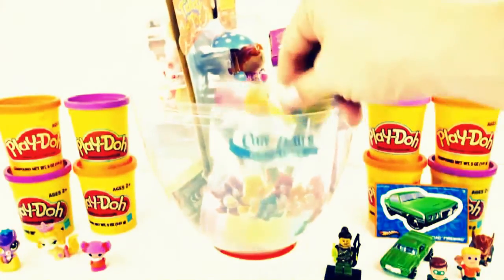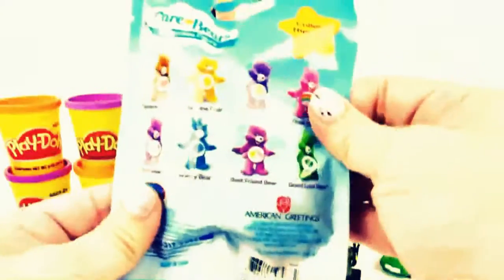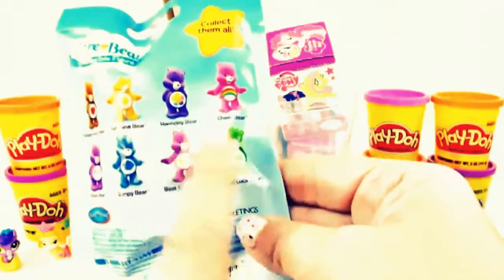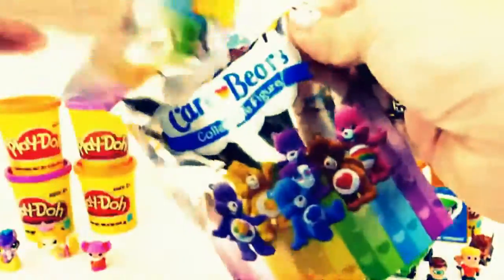Now you see this right here in the front? Look, it's a Care Bear. We haven't had these in a while. Now we have every single one of these except for Harmony Bear. We just recently got Good Luck Bear when we went and opened an egg on the DCTC channel, but we still don't have Harmony. So I'm wishing for Harmony, Harmony, Harmony. Could it be anybody but Grumpy, right?